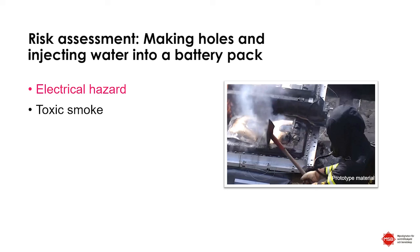The toxic smoke we considered and found that if we use the regular PPE with the SCBA, that will be good enough. We will be safe in that way. Arcing from the electricity is not a problem for the fire service. That will happen inside the battery pack or at the surface of the battery pack, and that will not affect the firefighters working with this method.